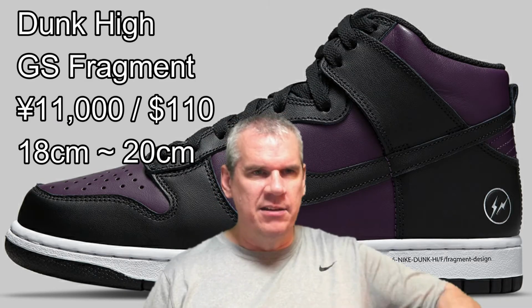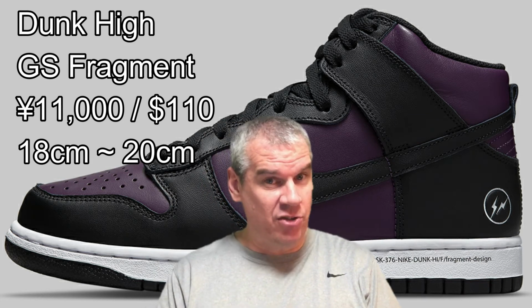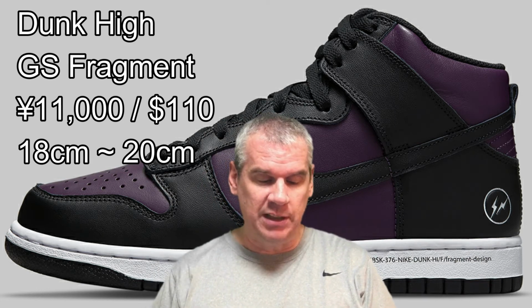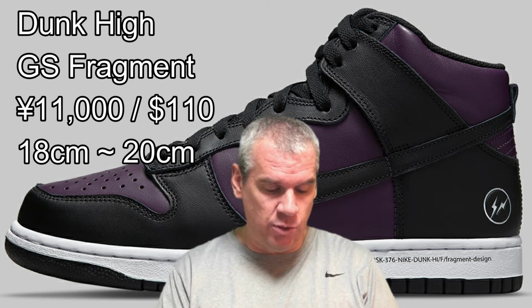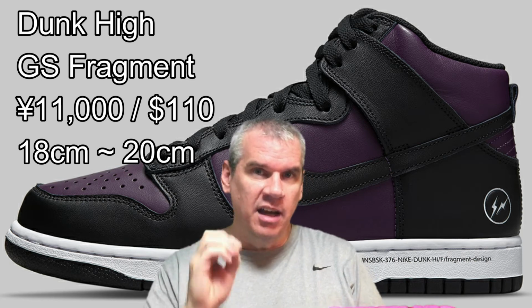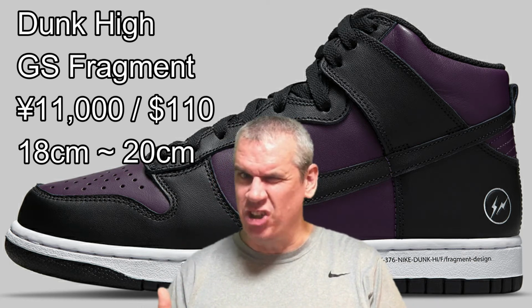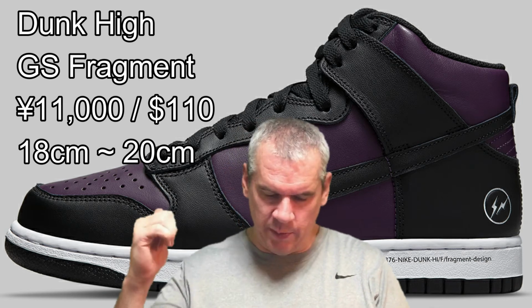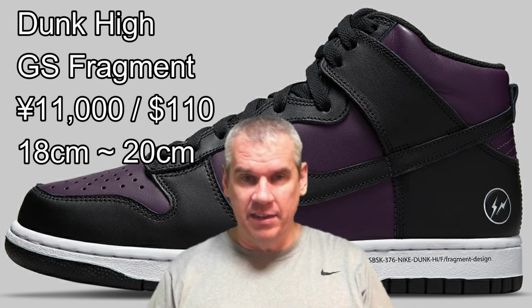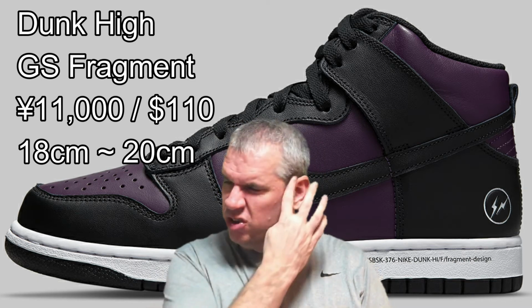This is a Kraken shoe, but it's only available in the grade school size. It did come in an infant, grade school, and full men's size run, but it's a great shoe. I wouldn't be surprised again if people are really interested. And again, I think there's very few of these available. So it's the grade school Dunk High Fragment, and I think it might be something like a Beijing or something like that is the name that goes with it, but you can see it behind me here, and it's 11,000 yen, so about $110, but probably closer to $100.